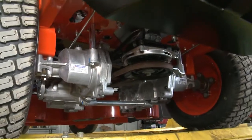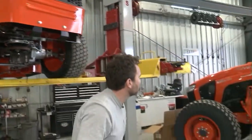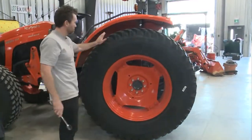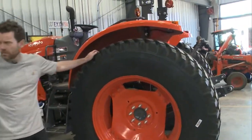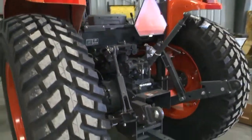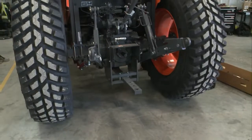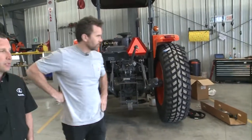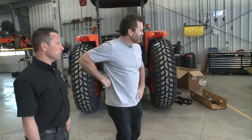We've got a whole fleet of Kubotas here. What's this little guy here? That's an M-Series tractor that's going to a municipality to be cutting grass. They're going to put a big mower on the back of it. Who do you guys deal with? Do you deal with the residential customer, but also commercial? Oh yeah, we do residential, commercial, and municipalities: Hamilton, Burlington, Oakville.